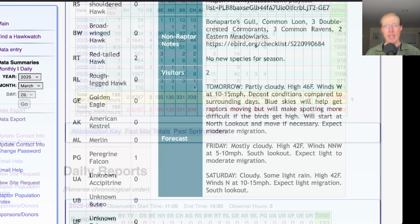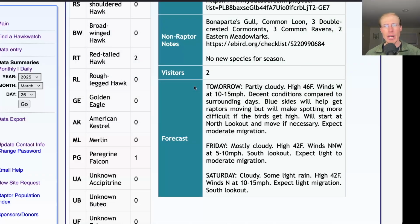That brings the season total to 11,502. Taking a look at the forecast for tomorrow, it's looking partly cloudy with a high in the mid-40s and westerly winds at 10 to 15 miles per hour. So those are decent conditions. It's not going to be a terrific day, but it's certainly better conditions than most days recently and better conditions than most days coming up. So this might be the best day out of this whole stretch of days.